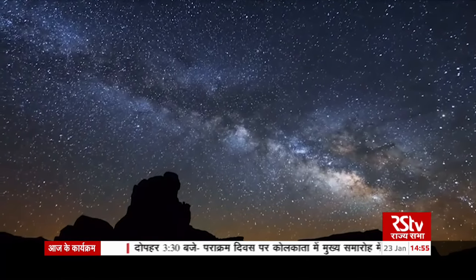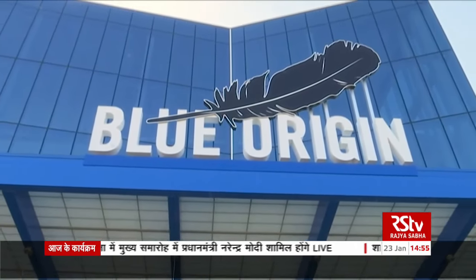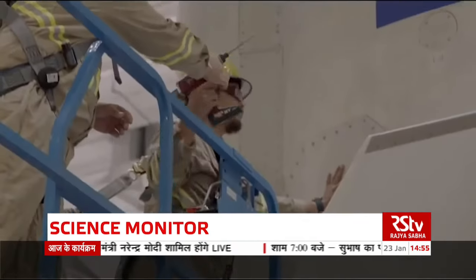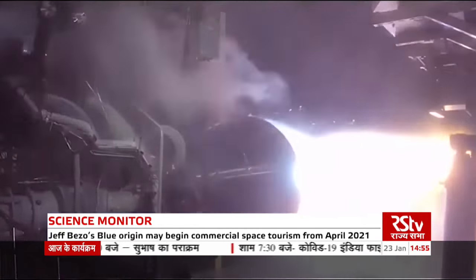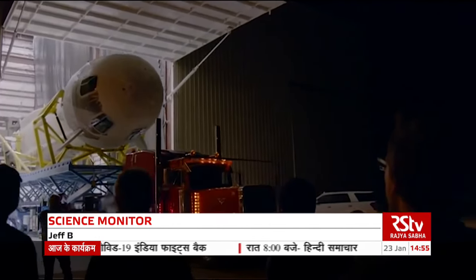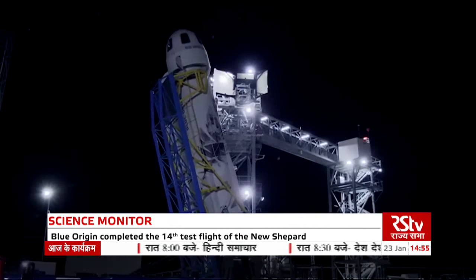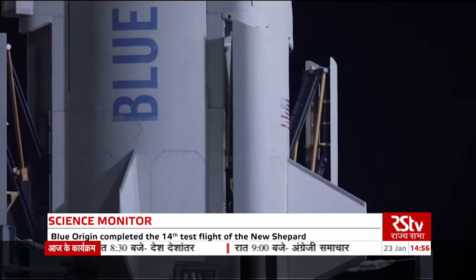Space tourism may begin from April 2021. Jeff Bezos' space company Blue Origin has completed the 14th test flight of its New Shepard rocket booster and capsule. The company is now speculating to send tourists to space from April this year. But before that, the company will conduct another test flight in February.